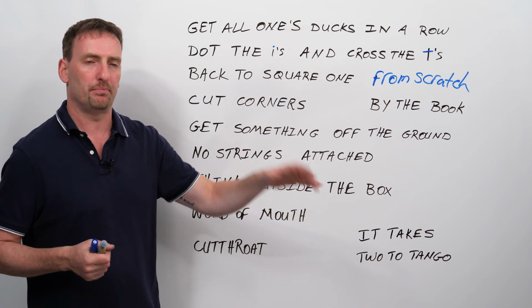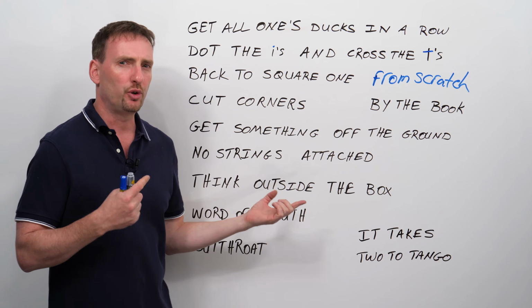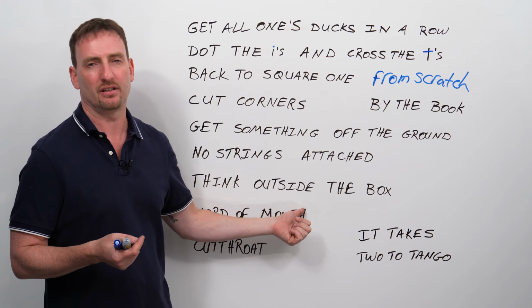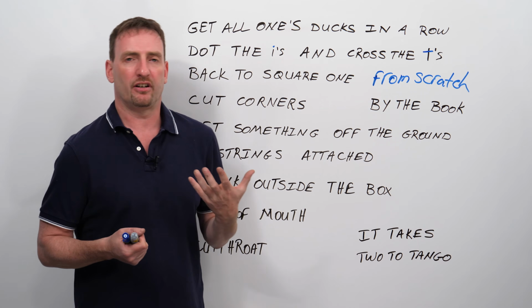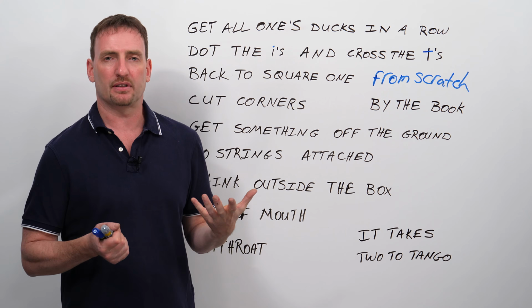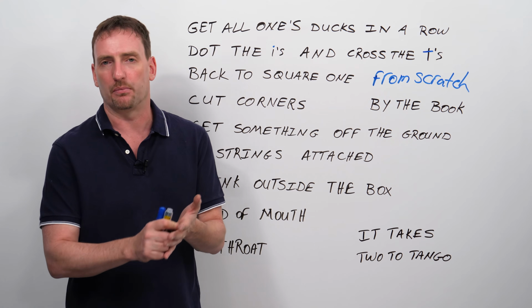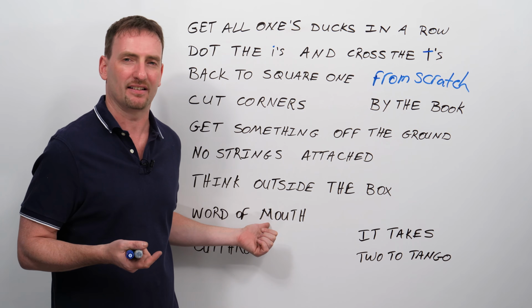Think outside the box. Now this is a very, very important expression, a little bit too popular, to be honest. A lot of people use this expression in their resumes or CVs. They say, oh, I'm a very creative person. I like to think outside the box. If you write on your resume that you think outside the box, then actually you don't think outside the box because everybody is writing the same thing.